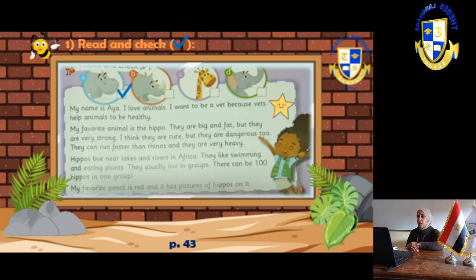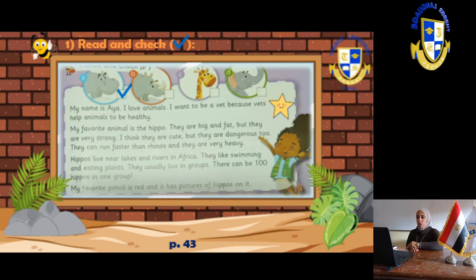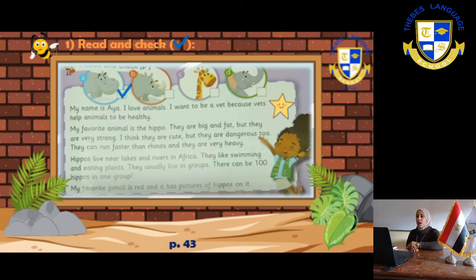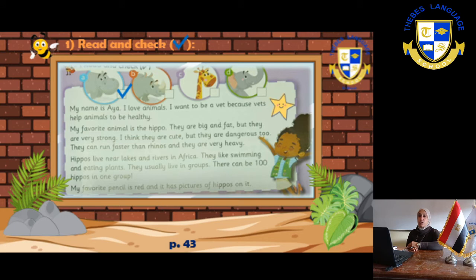My name is Aya. I love animals. I want to be a vet because vets help animals to be healthy. My favorite animal is the hippo. They are big and fat, but they are very strong. I think they are cute, but they are dangerous too. They can run faster than rhinos, and they are very heavy.